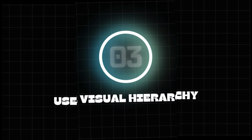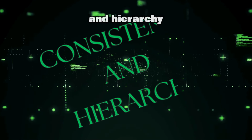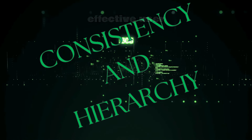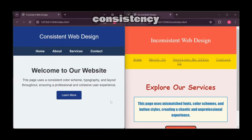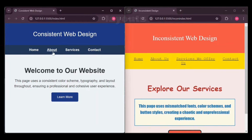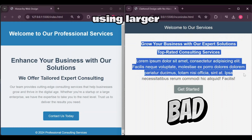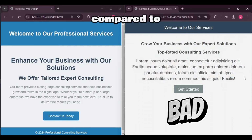Number 3. Use visual hierarchy. In web design, consistency and hierarchy are both crucial for creating an effective user experience. Consistency ensures that your website looks uniform across different pages, using the same colors, fonts, and layouts. On the other hand, hierarchy refers to the organization of content in a way that highlights its importance. For example, using larger, bolder fonts for headings compared to body text creates a visual cue that guides users through the information on the page.